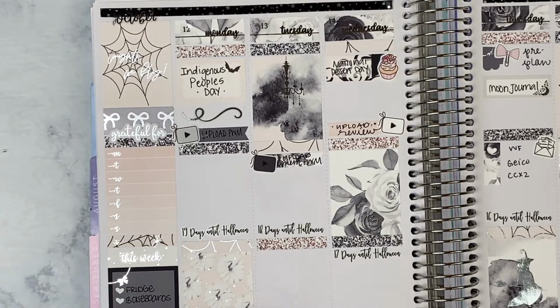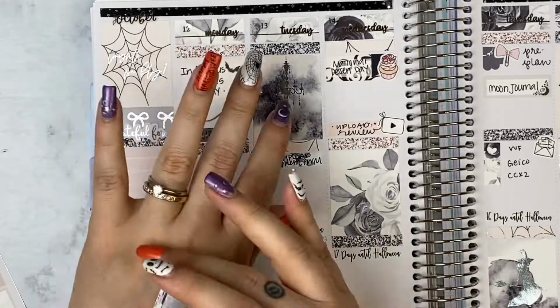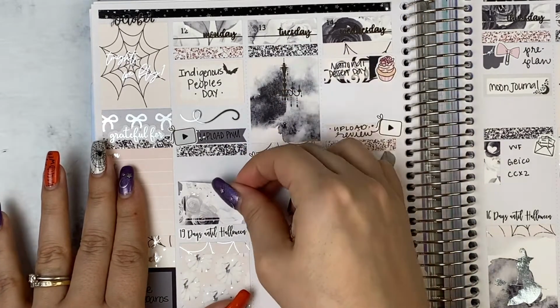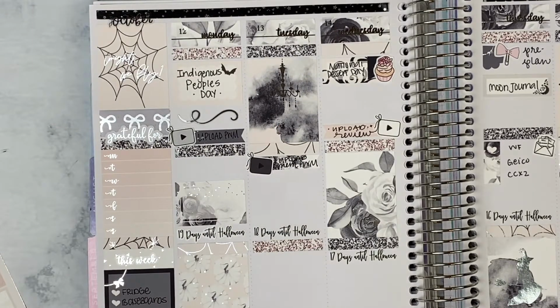First off, I'm going to place down this half box from the kit, and then I'm going to grab a TV doodle icon from Wild Summer Designs, which is a shop that I PR for. I have all of these shops linked down below, as well as my discount codes and ways to get my freebie, ways to save.